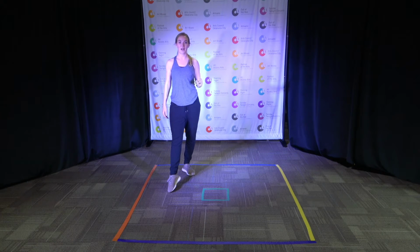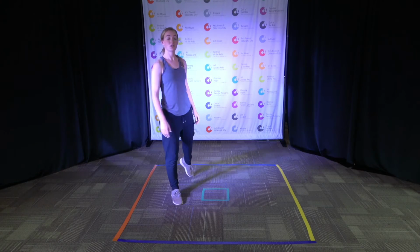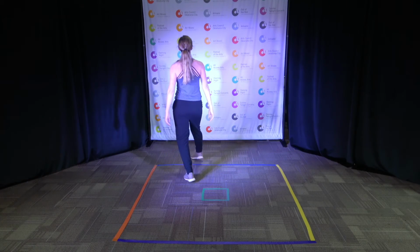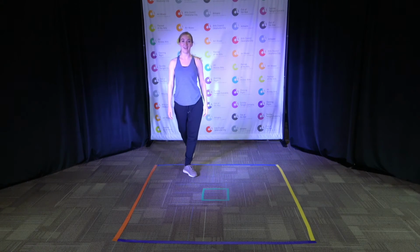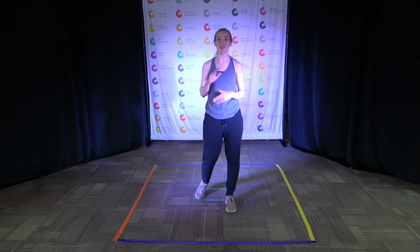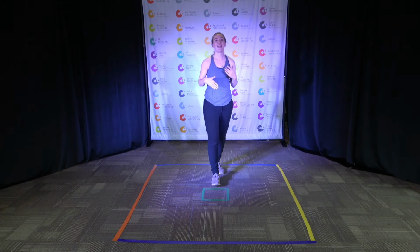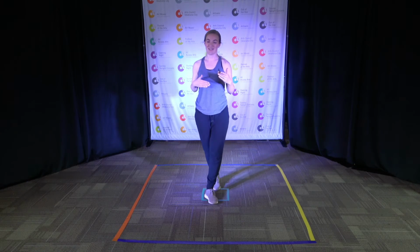Last thing for part 1 is a pivot turn. Step forward if you're mirroring me with your left foot. 1, 2, turn 3, 4, 5, 6, turn 7, 8. Nice! That is part 1. Go ahead and pause the video if you need to. Practice that a couple times. And then when you're ready, let's learn part 2.